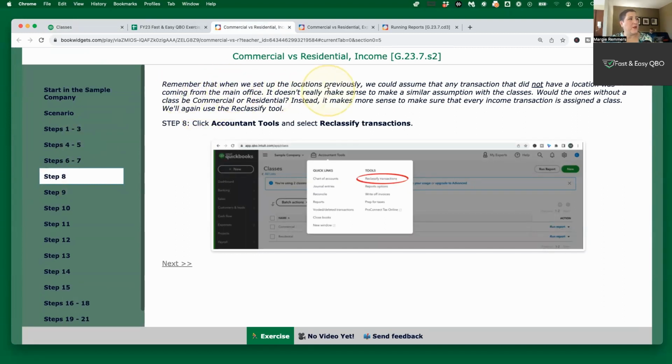Remember that when we set up the locations previously, we could assume that any transaction that did not have a location was coming from the main office. It doesn't really make sense to make a similar assumption with classes. Would the ones without a class be commercial or residential? Okay, think about that. Before, when we did locations, if there was no location, we could say, oh, well, that's going to be the main one. But if we have one that has no designation for class, would that be commercial or would it be residential? Yeah, it makes more sense to have them all assigned.